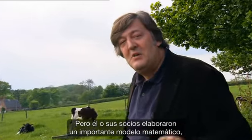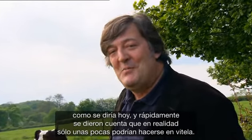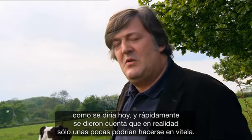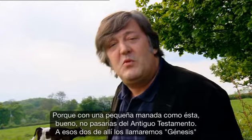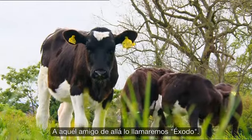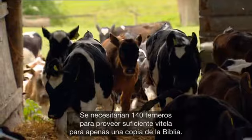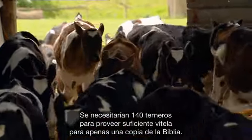But either he or his business partners did some serious mathematical modelling, as it would now be called, and they quickly realised that actually only a few could be done in vellum, because a little herd like this, well, you wouldn't be out of the Old Testament. You've got those two there, we'll call them Genesis. We'll call that fellow there Exodus. You've got Deuteronomy over there, Leviticus. It would take 140 calves to provide enough vellum for just a single copy of the Bible.